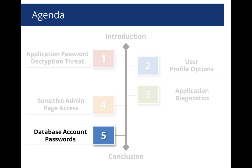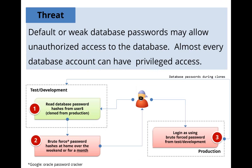Now we're going to transition from the application level to the database level. Database security can also undermine your application security controls. Fundamentally, if you have default or weak passwords at the database level, you're potentially allowing anybody in who can take over the entire database. And the problem with the Oracle E-Business Suite environment is that almost every database account defined within the application has full access to the database. Every account has at least a few privileges that can do pretty significant things. That's just the way the architecture works for Oracle E-Business Suite.